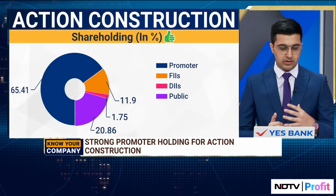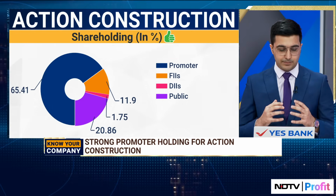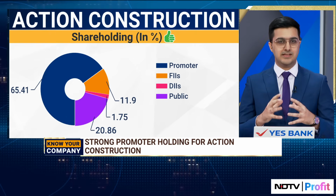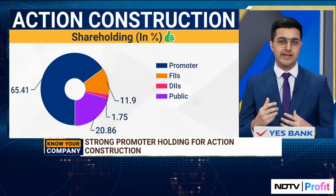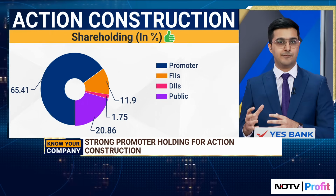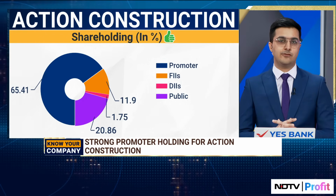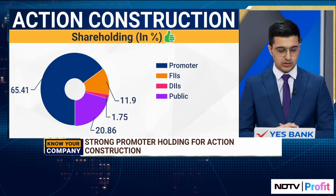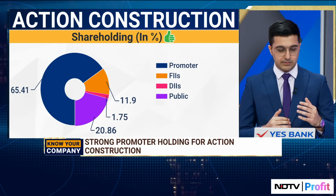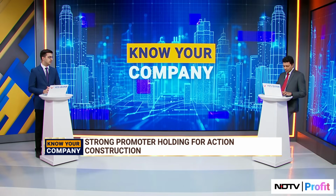Specifically, your mutual fund houses, among others, have lower ownership in the company, but the public as a whole has roughly 21% in the company, and it's well diversified in terms of retail. I wouldn't call it a retail favorite company, but specifically one which has been on the radar of investors, and that has propelled the stock over the last 3 to 4 years in terms of share price performance as well. So, Agam, overall, while promoter holding has been stable, that's one of the key positives. Rest of the factors also don't seem too much of a complaint about Action Construction in the shareholding aspect.